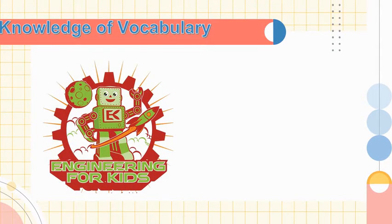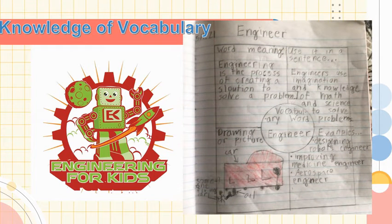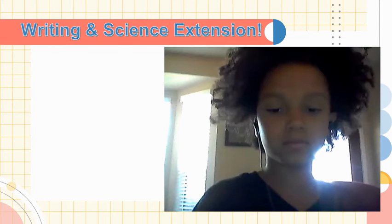Knowledge of vocabulary is very important when instructing in science. Here's an example of using the Frayer model. When we talk about the word meaning, we use the word in a sentence, we draw a picture, and then give examples of what engineering is. Here's an example of students having choices.